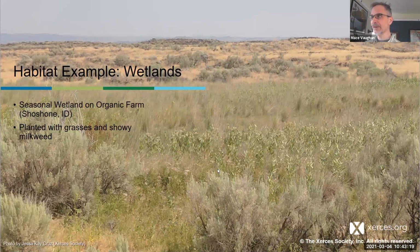Wetlands, and a whole variety of landscapes. I like this one because here we are in the sage steppe of the inland Northwest in Shoshone, Idaho. And here's a wet area just outside of this farm that they actually planted with native grasses and showy milkweed. That's just taking off great in this slightly wetter environment. So wetlands become a place where you can create a lot of habitat.